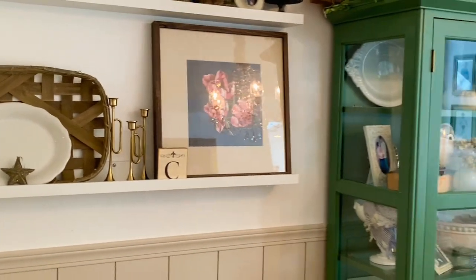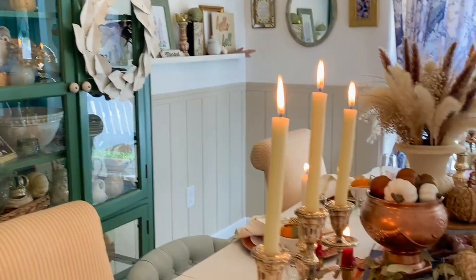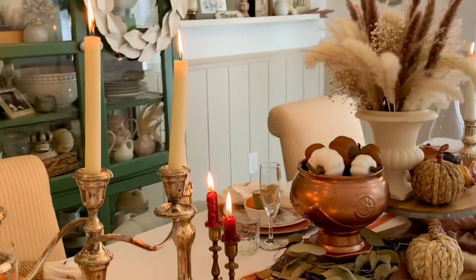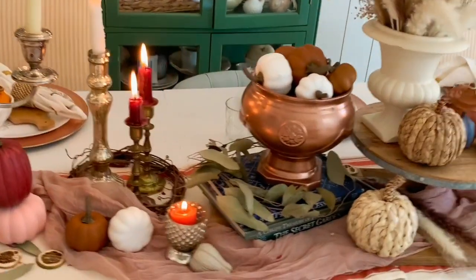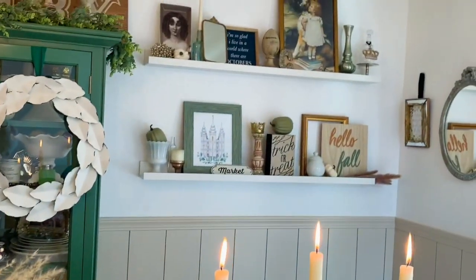I especially love working with vintage items. My favorite thing to do is go to flea markets, garage sales, thrift stores, and absolutely vintage markets. I definitely consider it a true hobby of mine to go treasure hunting.